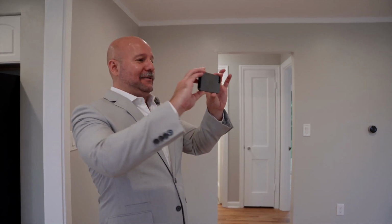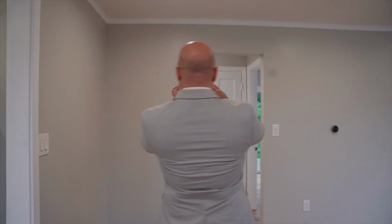First thing we've got to do is take pictures of the house because this is going to be our reference point. We're going to design the entire house off of these pictures and a floor plan that I'm going to draw in a few minutes. All right, so photographs all over the place.